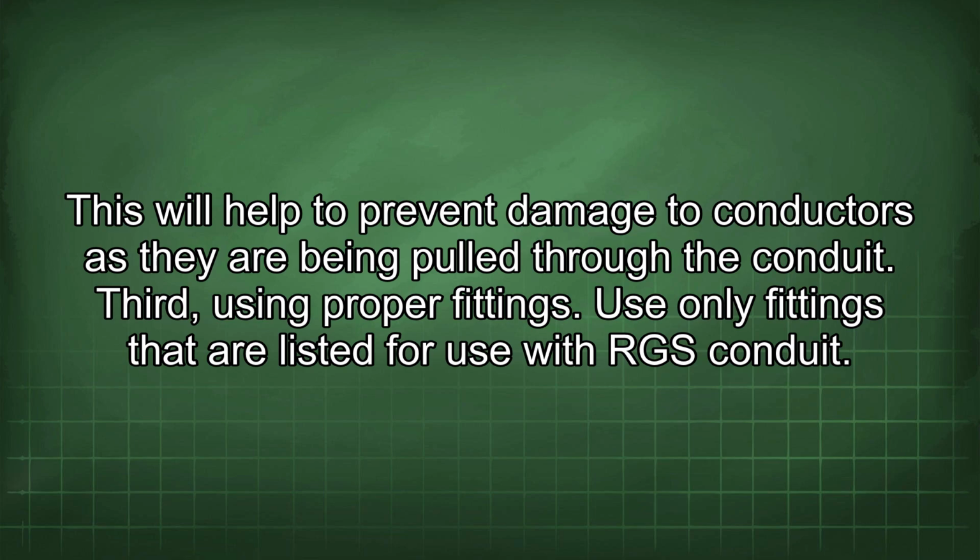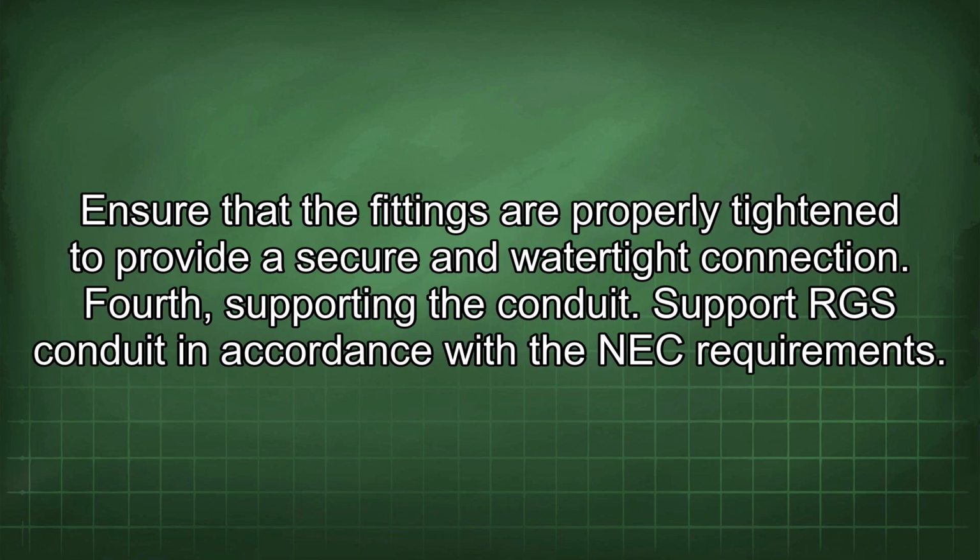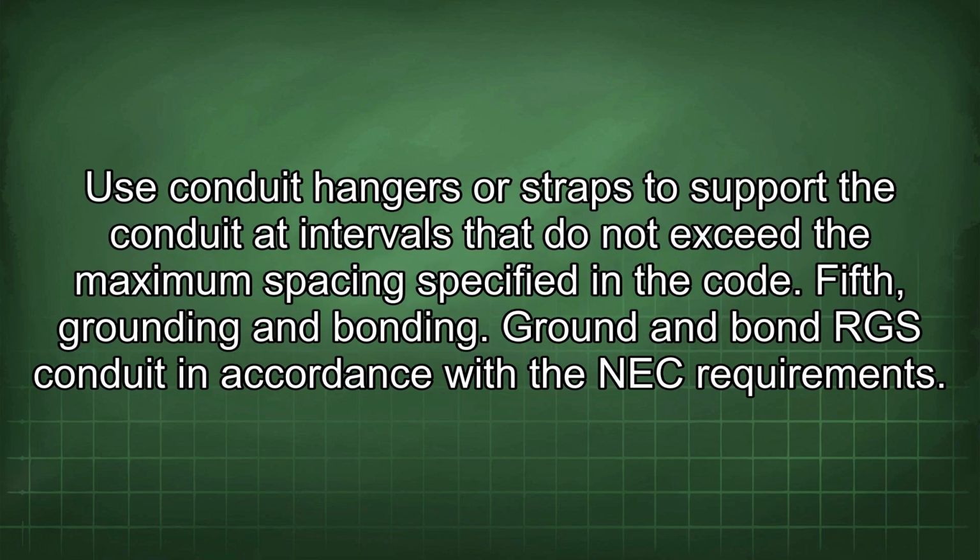Third, using proper fittings. Use only fittings that are listed for use with RGS conduit. Ensure that the fittings are properly tightened to provide a secure and watertight connection. Fourth, supporting the conduit. Support RGS conduit in accordance with the NEC requirements. Use conduit hangers or straps to support the conduit at intervals that do not exceed the maximum spacing specified in the code. Fifth, grounding and bonding.